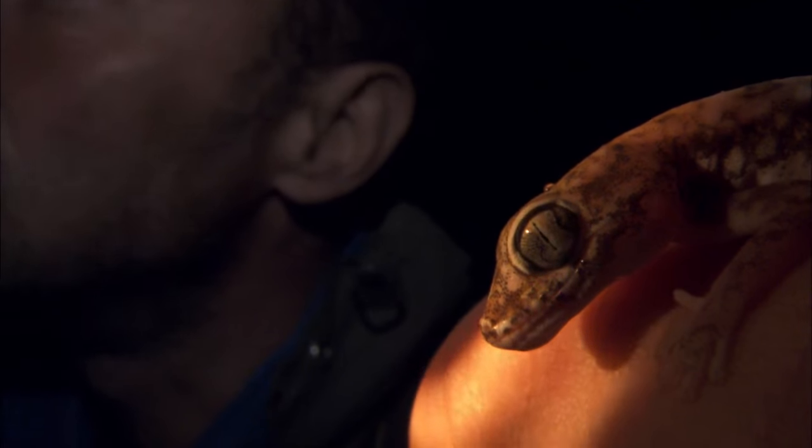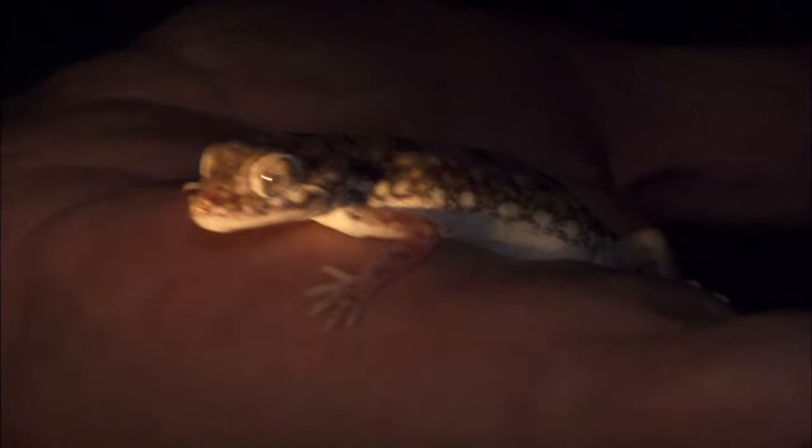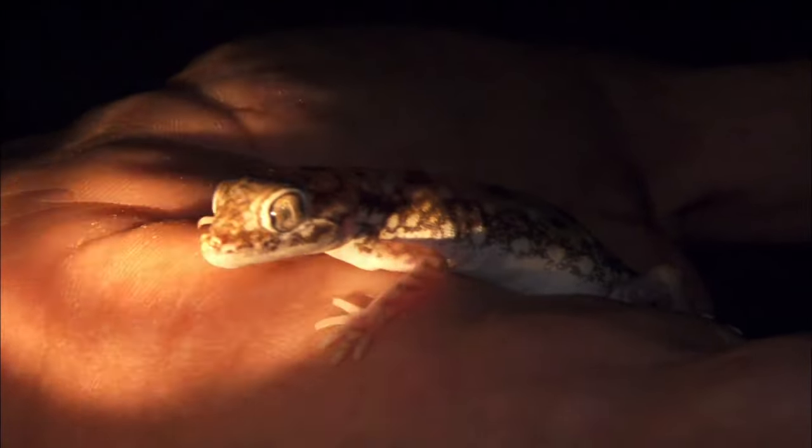This is the dune gecko, or Stenodactylus petri, which is a nocturnal gecko, typical of the Saharan regions, which hunts insects at night. It has a pretty face, big eyes. In the day, it seeks out a hole under stones and sleeps.